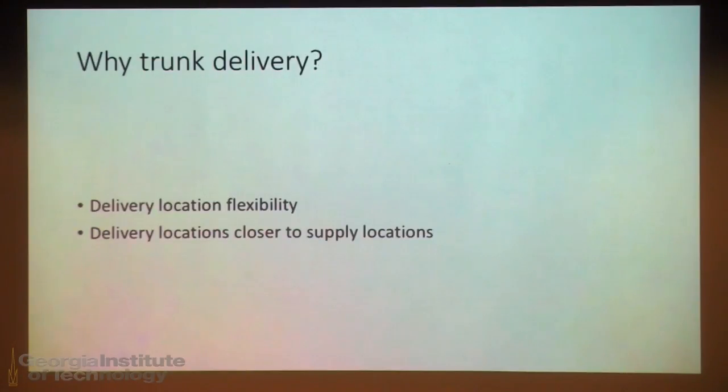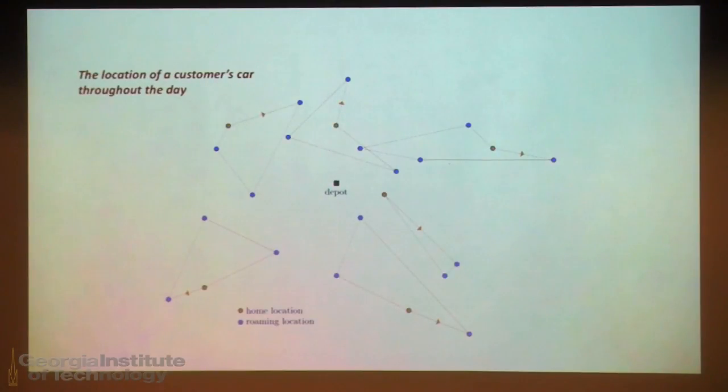Again, what are we saving here? Location flexibility, right? Because we don't have to go to somebody's home necessarily. We might decide to go to a location that is more convenient to us, closer to the fulfillment center, for example. So here is the idea, if you think a bit more about sort of the research questions.